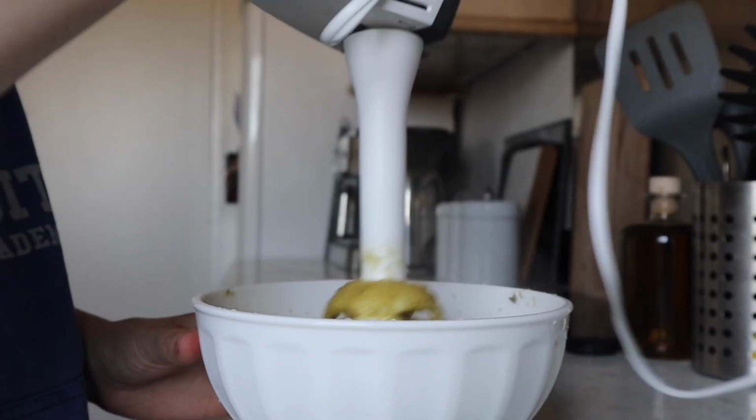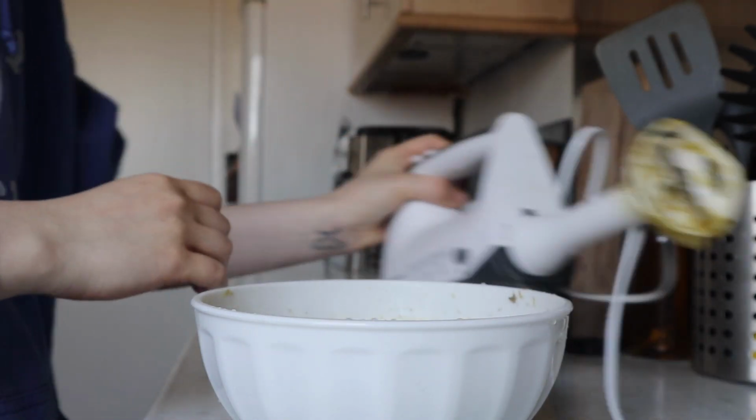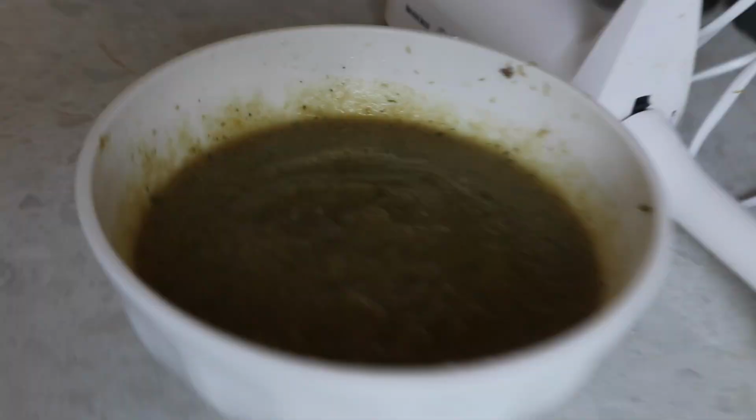Different textures. Some of your birds may not like the pieces bigger. You may need to even use a blender to whirl it up. Make it all smooth. They might enjoy it that way. Make a smoothie out of it. We've done it before. Honestly, I know these ideas sound crazy, but they work. It's how people manage to get their birds to eat their veggies.